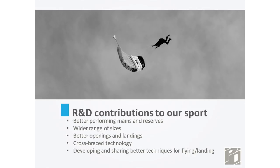So we've come up with better, the community has come up with better mains and reserves, a wider range of sizes, better openings, better landings. Cross braces, yeah, that came along too. I think developing and sharing better techniques for flying and landing has been a part of our contributions, at least the contributions that we've been a part of.